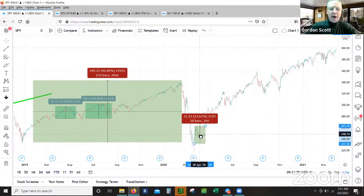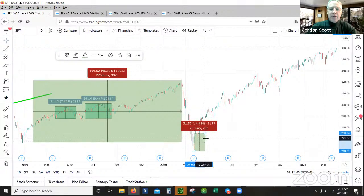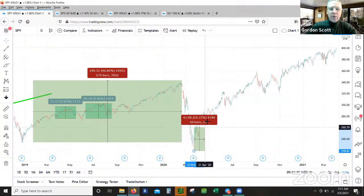In fact, this buying that occurred, let me just move these forward here. We go from the bottom of that day. Yeah, we'll do it the extreme, from the bottom and then 20 days forward.